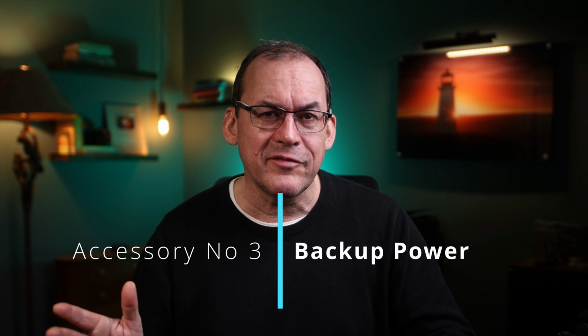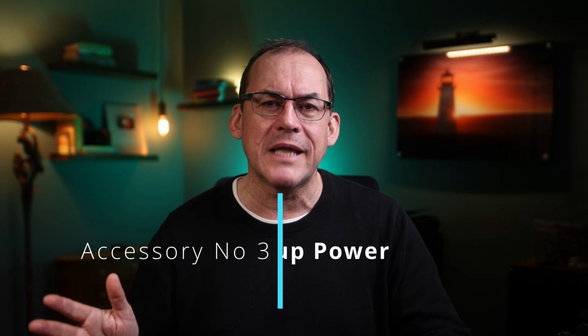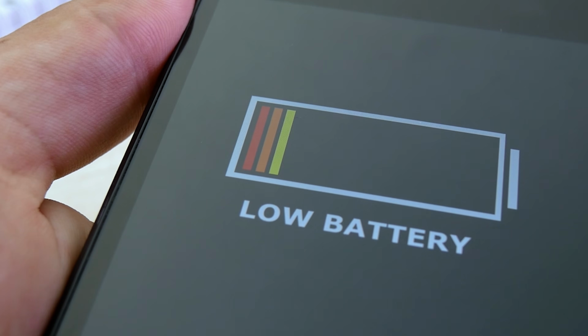Next up is backup power. We have camera batteries that die, phones running low, headlamps that are on their last legs, and these often bring our photography sessions to an end. There's really no need, as backup power is easy and cheap.